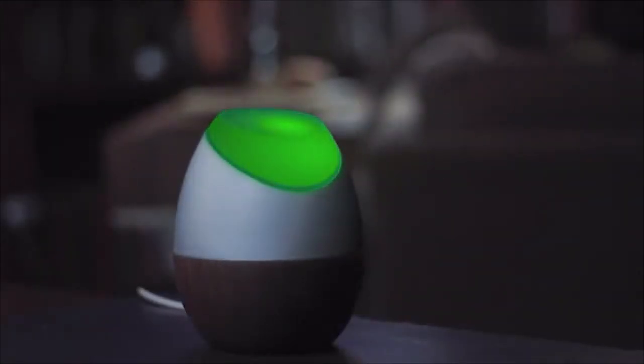We may not all have superpowers, but with Glow, we can make a difference, right here in our own homes.